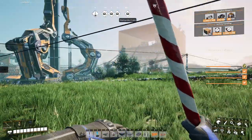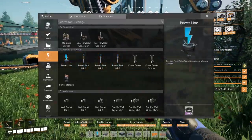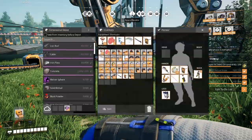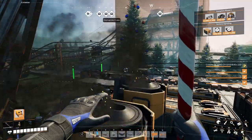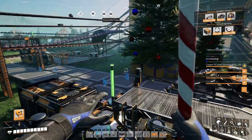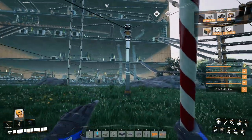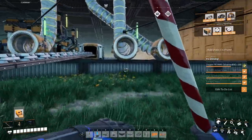We need another fuel power generator. We need more motors. All right, let's go get more motors. Time to scale up our factory. By scale up, I mean get more power. I would get this one.